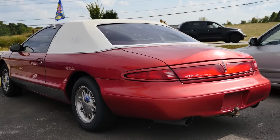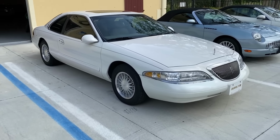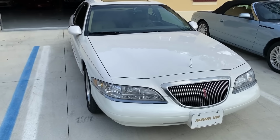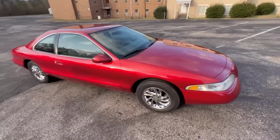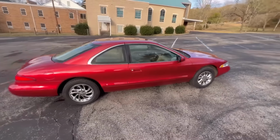Now we dive into something that screams luxury on the outside, yet hides a surprisingly potent powertrain under its polished skin. The 1998 Lincoln Mark 8 LSC was a car that had all the elegance of a classic American luxury coupe, but wasn't afraid to throw down when the moment came.